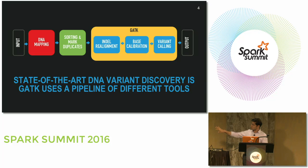The input is a FASTQ file or a DNA information file acquired from the sequencing machine, and the output is a VCF file or variant calling file that represents mutations in the DNA of a patient.